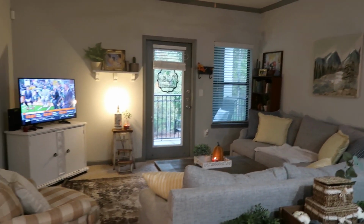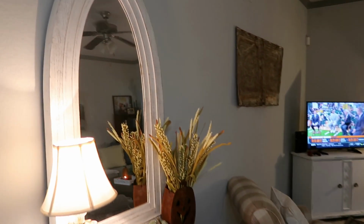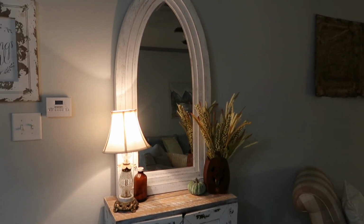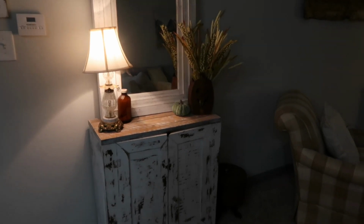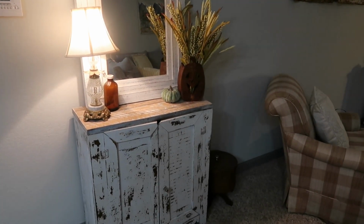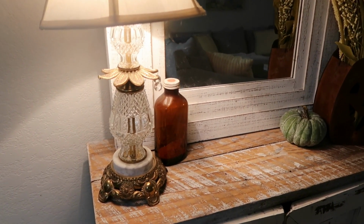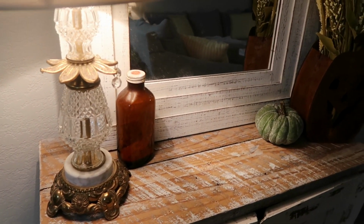We were supposed to live somewhere else. I really wanted white cabinets, but it's fine. Let's talk about this area right here. So my parents found me this piece at an antique store. I don't know if it was antique or anything, it was obviously repainted and redone, but I think it's so pretty.